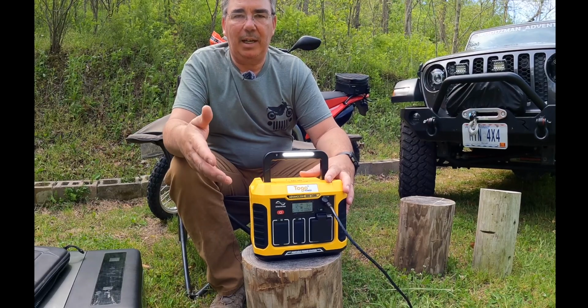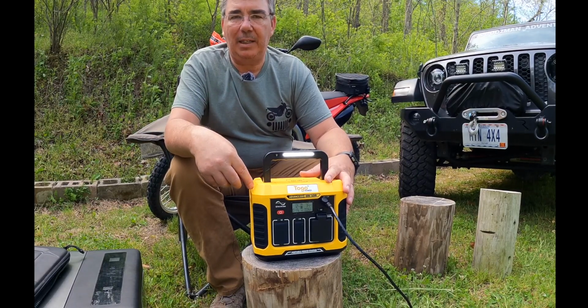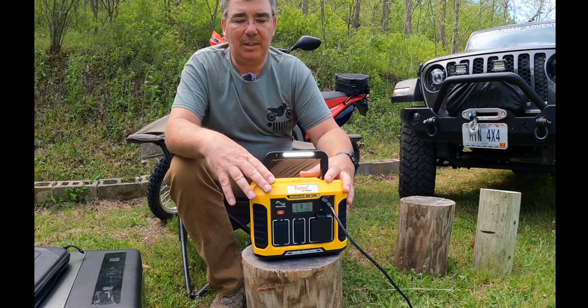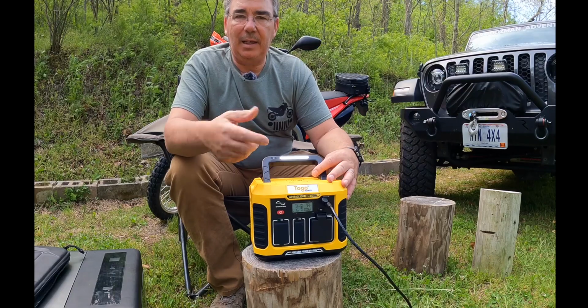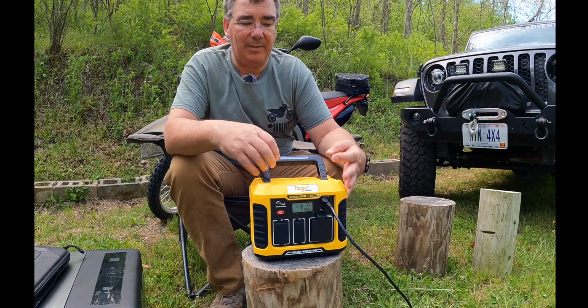You're out here working at night, you're putting your stuff up, you're doing things, cooking. This could come in real handy. It would hardly use any current or any usage off of this battery pack. And to be able to have a light on it is just another added bonus. So I think it's a great idea to have the light.